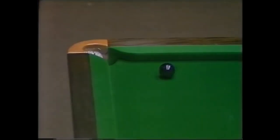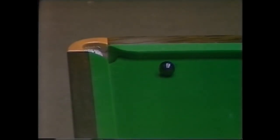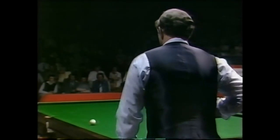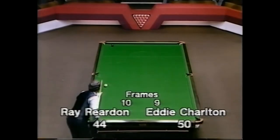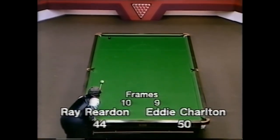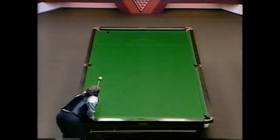And so Charlton now has a chance of a very fine cut into the corner pocket. This is not as easy as it may look under these circumstances. Could be missed. And of course the possibility of an in-off jack too, isn't there, with having to cut it thin and put quite a lot of pace on the ball.